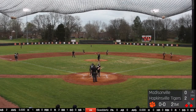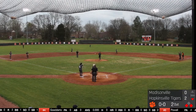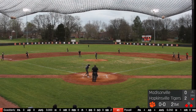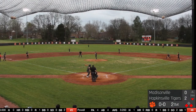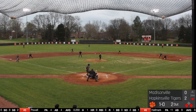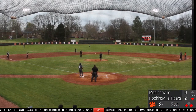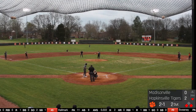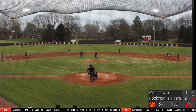Big swing. Number 11 for the Maroons came out of the warm-up pitches really quick. Two balls and a strike. Runners on the corners. 2 outs here in the bottom of the third.